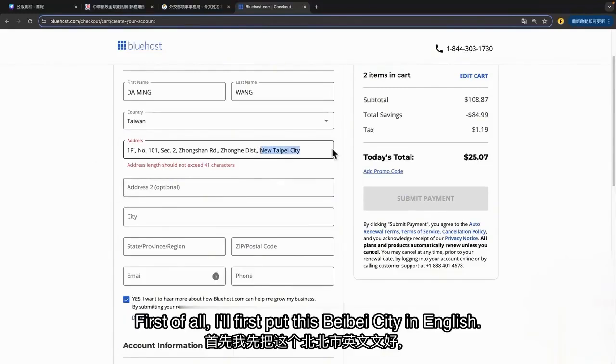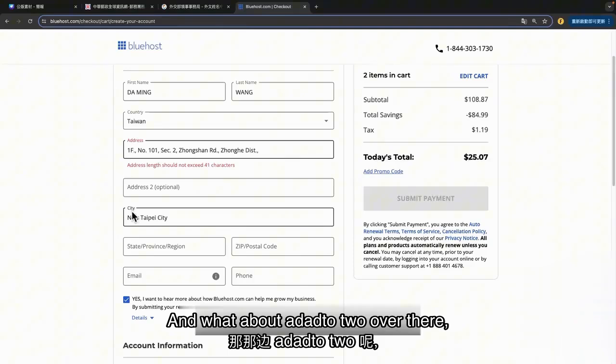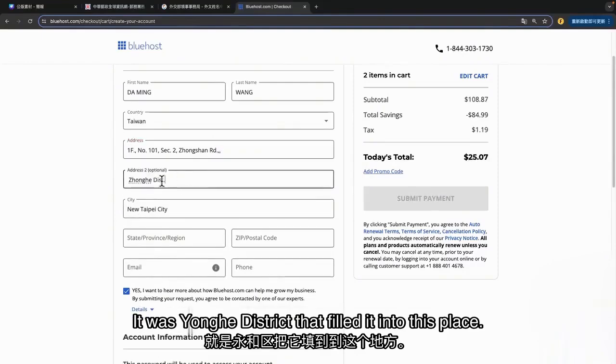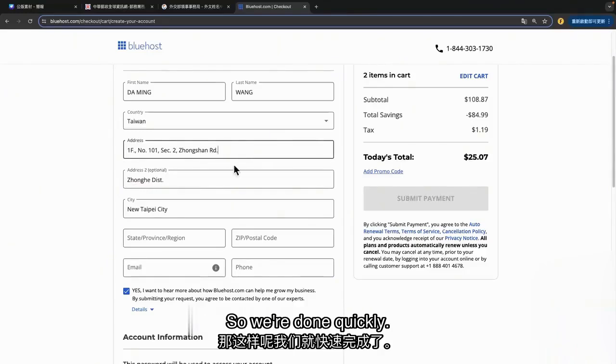First of all, I'll put this city in English, in the city field. And what about the second address line? That's where I'm going to fill in the Yonghe district. Then I'll delete the redundant symbols. So we're done quickly.